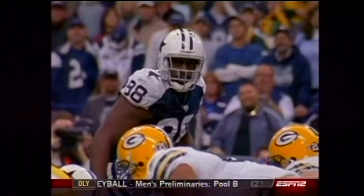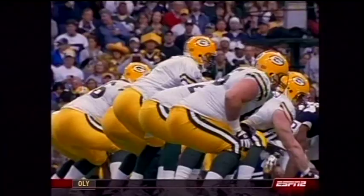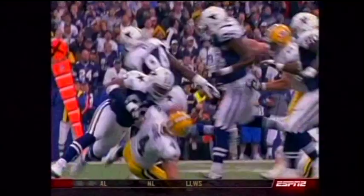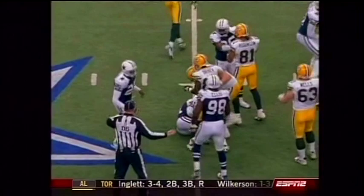On paper, the Cowboys and Packers were both 10-1, best in the NFC. On the field, the Dallas defense was ferocious, and the better team was obvious. Favre's 38-year-old body has taken a little bit of a beating here. Pressure, and Favre is hit. The ball comes out. It's intercepted at the 45-yard line by Newman. It's going 81.